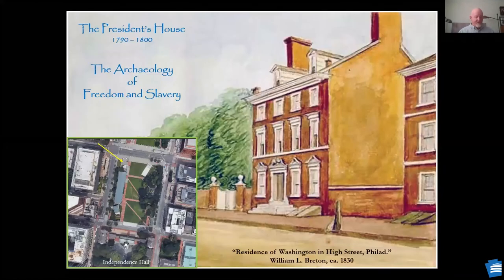So the President's House, which is depicted in this painting from 1830, was located just two blocks to the south of the National Constitution Center site on block one of Independence Mall, and was located right at the southwest corner of the intersection of Market Street and 6th Street, in really what is one of the busiest intersections in all of Philadelphia in terms of its foot traffic, being associated very closely with Independence Hall just to the south.